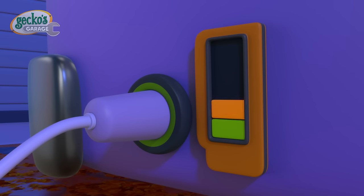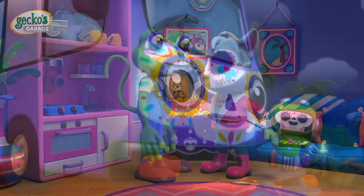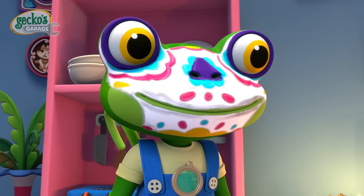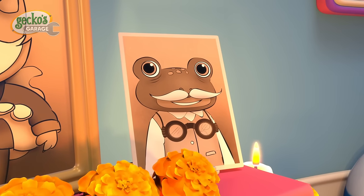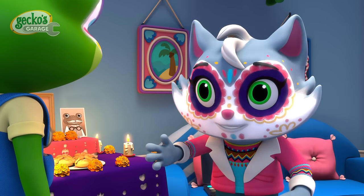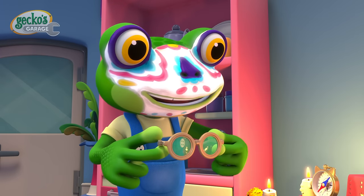There you go. Your battery will be full by morning. You did a fantastic job finding Bobby in the dark, Gecko. It's thanks to you, Grandpa. Your Gecko Specs saved the day. Even if you can't see him, your grandpa is still with you, Gecko. Yes, I'm glad he is.